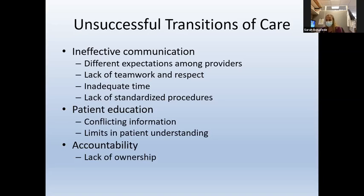Patients' family and friends sometimes receive conflicting recommendations, confusing med regimens, and unclear instructions about follow-up care. Patients and caregivers are sometimes excluded from planning related to the transition. Patients may lack sufficient understanding of a medical condition or the plan of care. And as a result, they don't have any buy-in to the importance of following the care plan or a lack of knowledge and skills to do so.